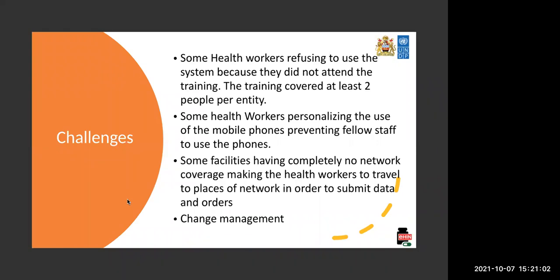So the advantage of the system is that it's got the offline capability, where health workers can work offline, and then they can go to the place where there's network, and then the data will automatically upload to the cloud.